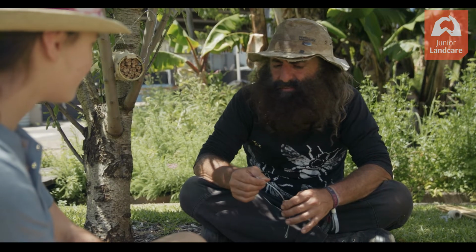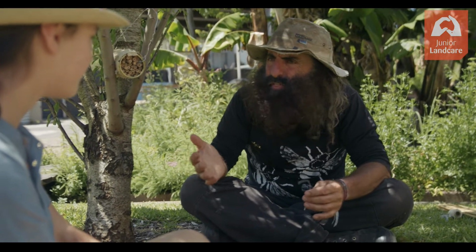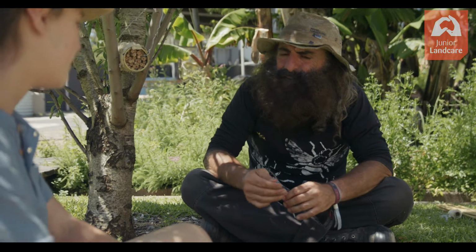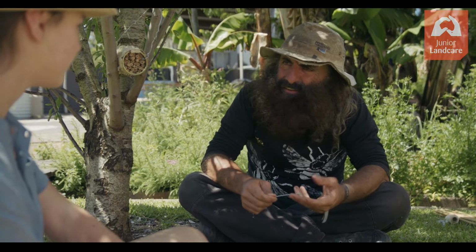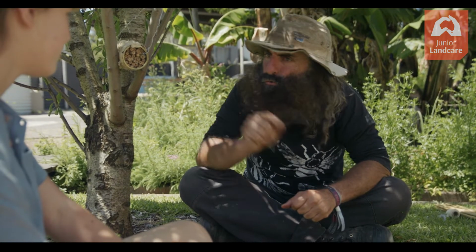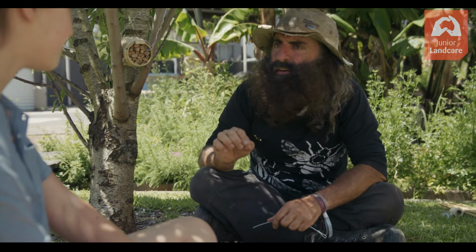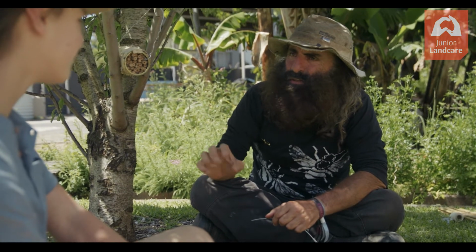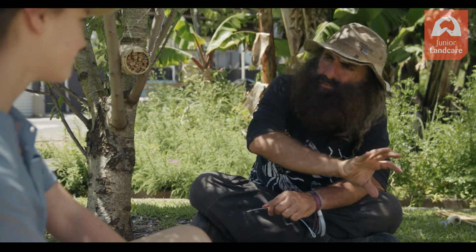And what flowers do they like? The native bees, well, they've evolved for thousands of years around Australian native plants. So any of the Australian native plants that are local to your area will be the ones that the local bees will like, because there's native bees that are local to different parts of Australia as well, in the tropics, in the cooler parts of the climate.